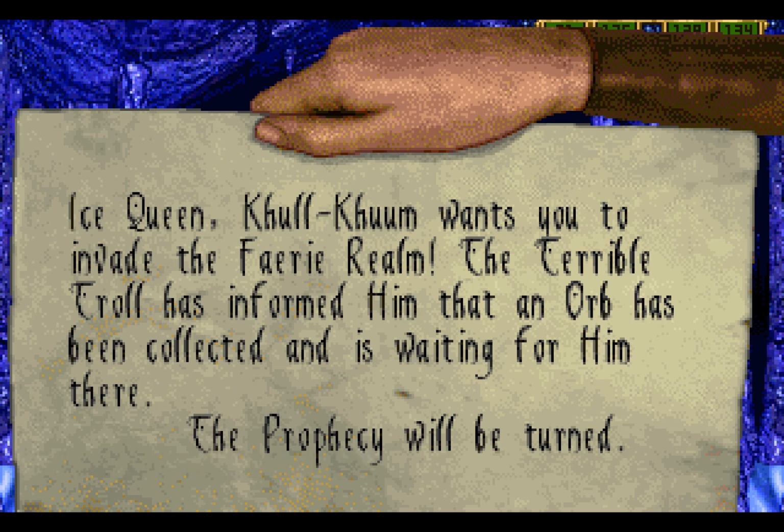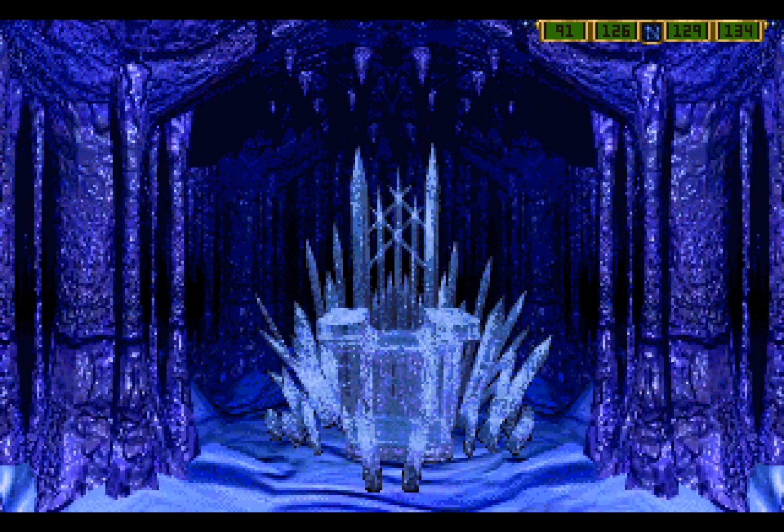Interesting. Ice Queen, Khull Khuum wants you to invade the fairy realm. The terrible troll has informed him that an orb has been collected and is waiting for him there. The prophecy will be turned.